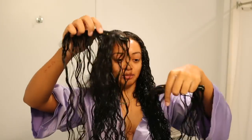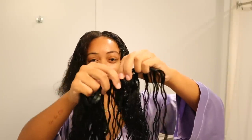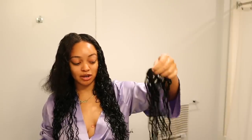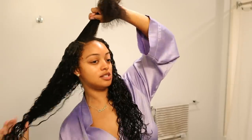So I guess you could just say that it's the same amount, because I basically put in this amount, but in a separated piece. Think as if I cut this in half and just put it in. I didn't want to cut this, obviously, because then it would shed more, so I just went into the second bundle and I got that. But basically what I'm trying to say is that I only used one bundle. So yeah, hopefully that makes sense. If you wear clip-ins, then you might know what I'm talking about, and hopefully I explained it decent enough for people who don't wear clip-ins.